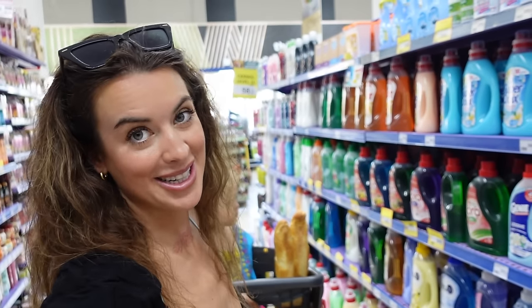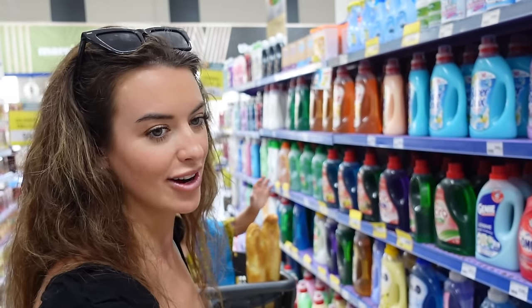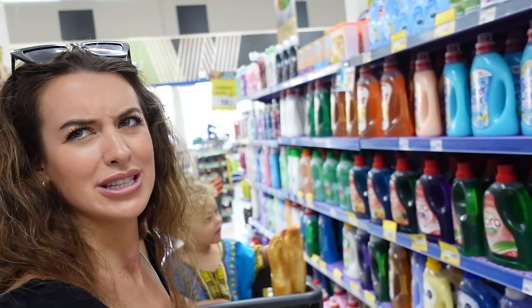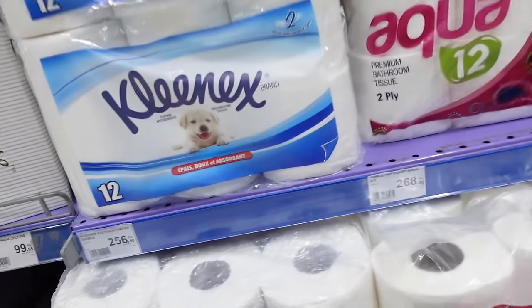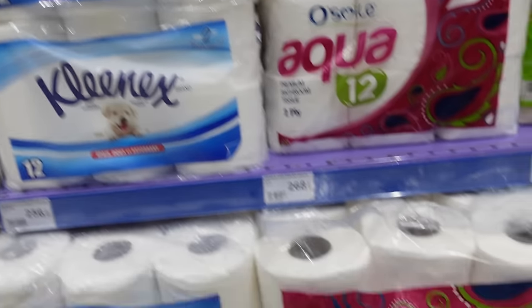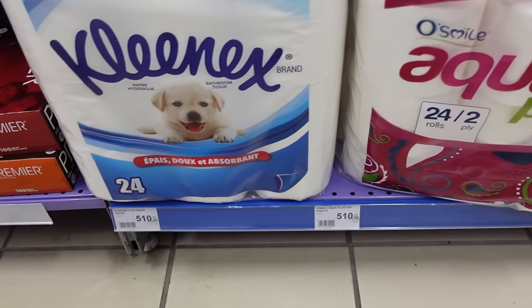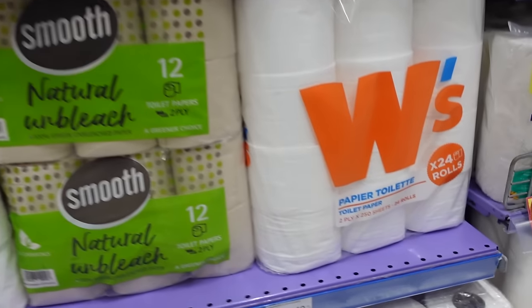The toilet roll is actually not as expensive as I thought. I thought it was £10 for a pack, but it's actually £5. For a pack of what? It is a tenner. Yeah, for a big pack. £12, you got £5 for the 12. For 24, yep. Correct. £5, you can get.